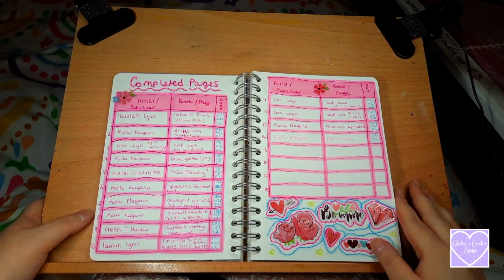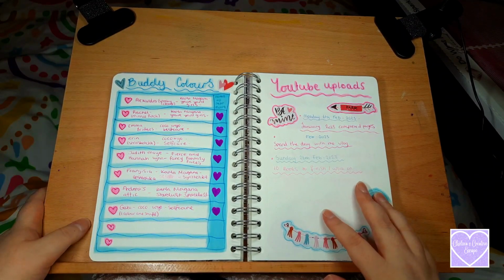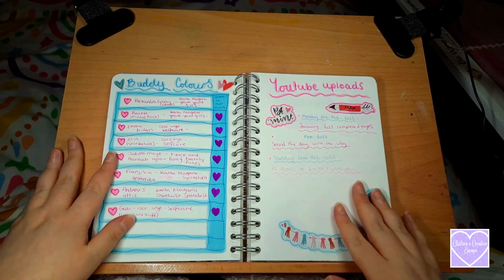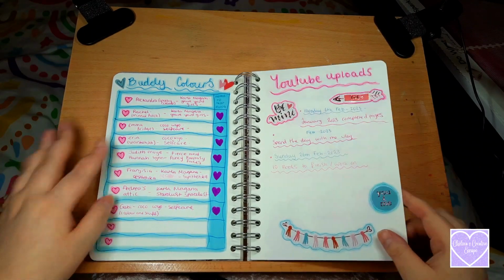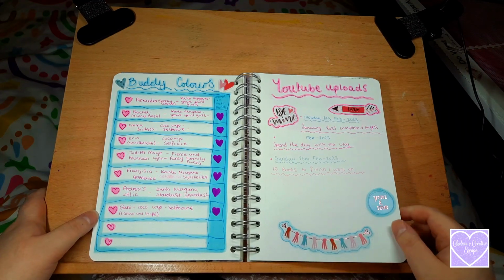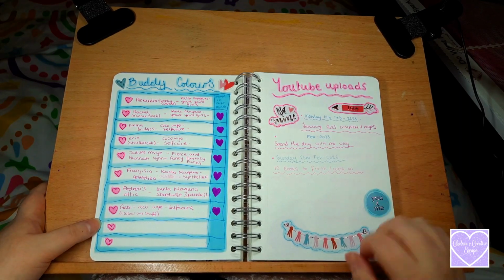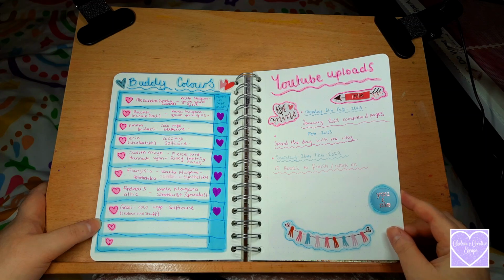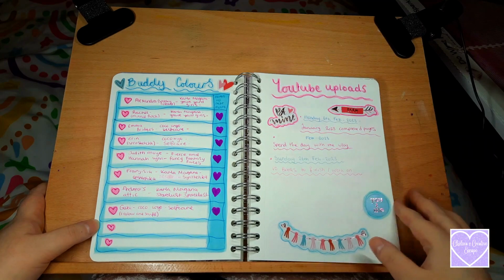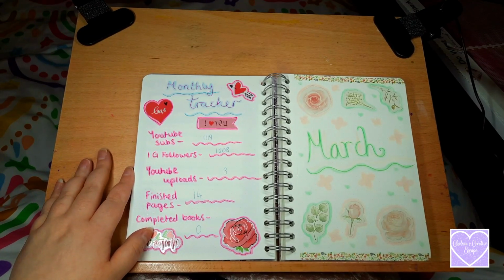As you can see, I completed 14 pages altogether, and I also had 8 buddy colours altogether, but one of them will actually move to next month because my buddy asked if I could move them. Alexandra there, she asked if I could move it because she's a busy lady. So I said no problem because I hadn't started mine yet anyway, so it was fine. I don't know if I uploaded any more videos in February, if I've actually missed off, but I ended up uploading 3 videos, and then just the tracker at the end that I always do.